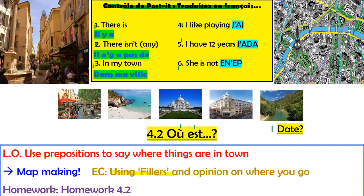These three are classics. I like playing: j'aime jouer. Remember, if you've got two verbs together, our first verb changes, but our second one is an infinitive. You keep the ER on the end because it means to play or playing.